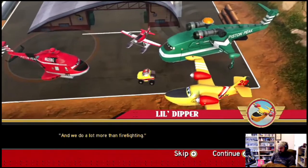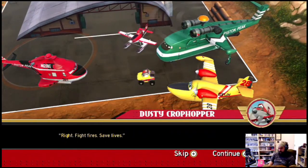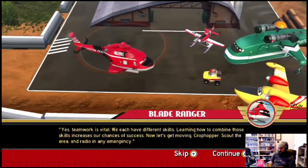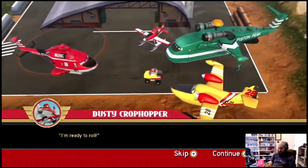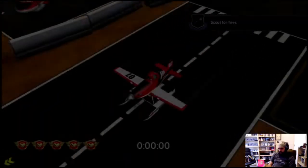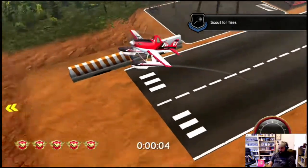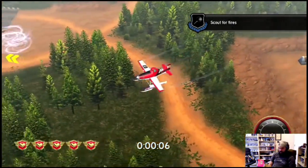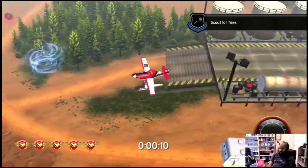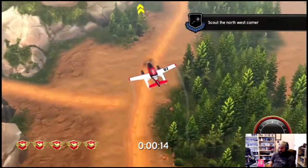Tipper copies. Alright. I wonder if I get to fly the helicopters. Alright. He's on pontoons. There are no wheels that we see. Alright, so now we gotta go on a patrol. Hey, there's RVs. So the world's a little more lived in.